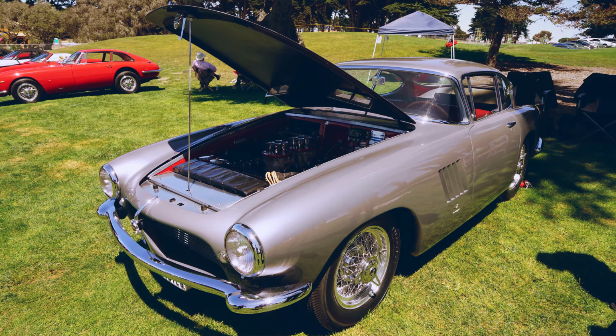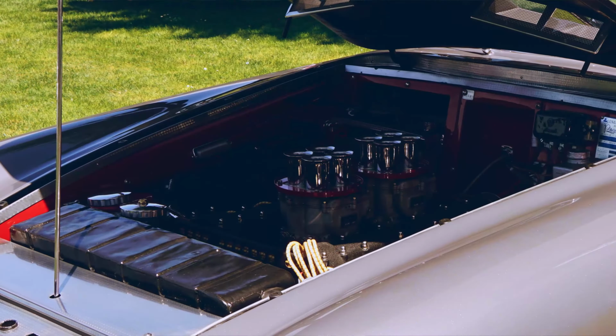It's got a 3.2 liter 4-cam Hemi V8, dual 4-barrel Webers. It was guaranteed to exceed 150 miles an hour from the factory. The Super Leggera body, so it's all lightweight, and it's got lightning holes all throughout the chassis, suspension, Carlo Borrani wire wheels, Nardi steering wheel.